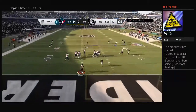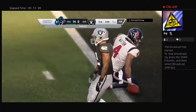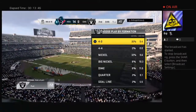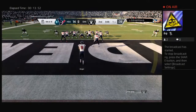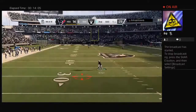On third down, Watson under a heavy rush, and down he goes. Now the Raiders going to go ahead and use the second of their timeouts as the clock will stop with 55 seconds to go until halftime. Here's Brian Anger now as the drive goes backwards, so he's on to punt it away. And he's able to get it out of there, and this is a pretty good kick.